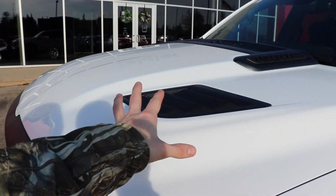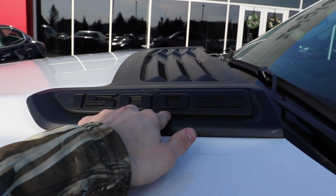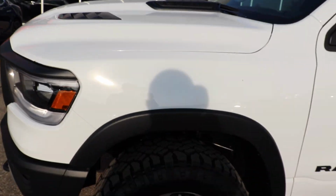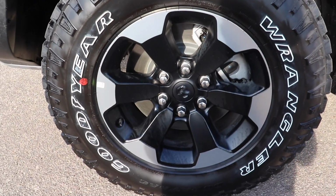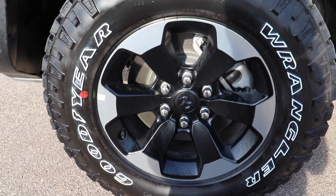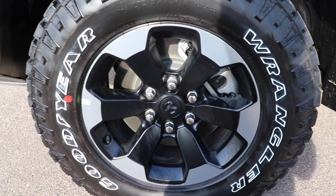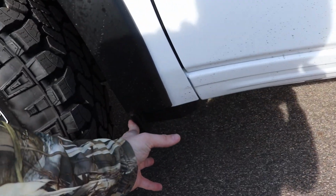Coming up top to the hood, we have the Sport Rebel style hood. There's your 1500 Hemi 5.7 badging as well. Coming down here, we have fender flares from the factory, 18-inch premium Rebel wheels, and it looks like you get some Goodyear Wrangler Duratracs, and those are a 275/70 R18. Right here we have some integrated splash guards.